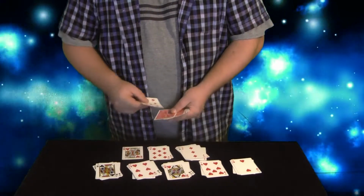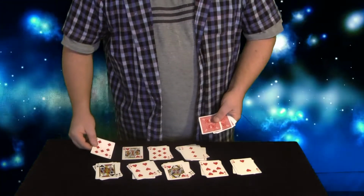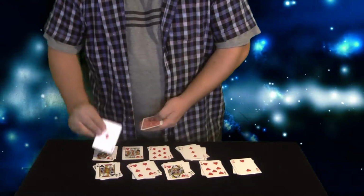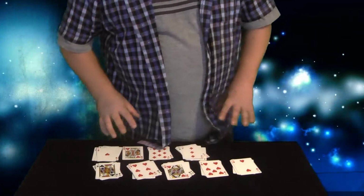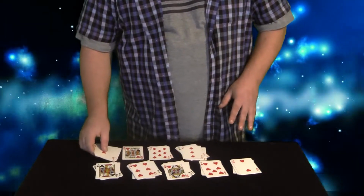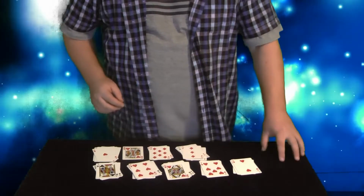And then we have 7, so 8, 9, 10, 11, 12, 13. This one actually works out exactly. Now that almost never happens, that it works out perfectly like that, but it doesn't matter. If there were any leftovers, they go to the side right here, face down on the table.